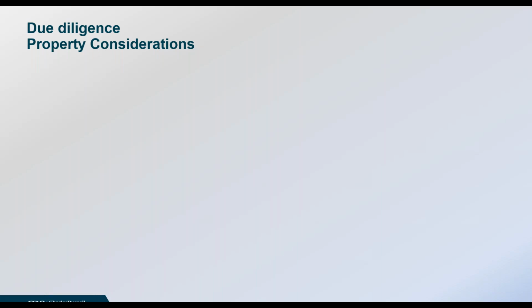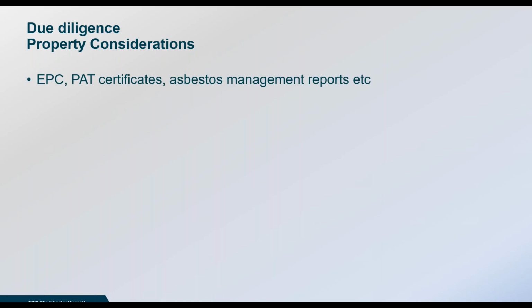If you have premises from which the pharmacy obviously will be operating, freehold or leasehold, there are some basic reports and certificates that will need to be provided. Energy performance certificates, which I'm sure most of you will be familiar with. Those have been law now for several years. Electrical safety and PAT certificates, asbestos management reports, to name a few. So it's worth making sure that you've got those to hand alongside your property title deeds.